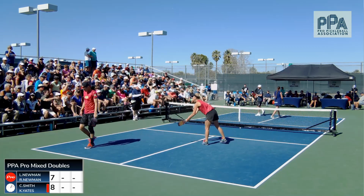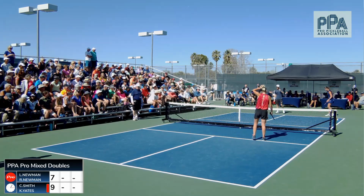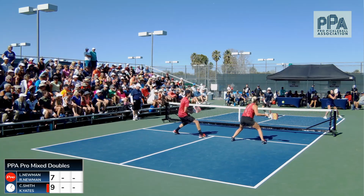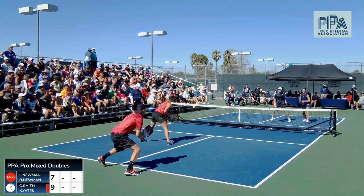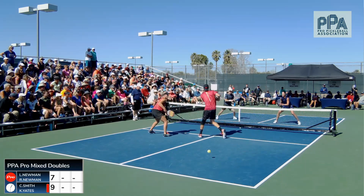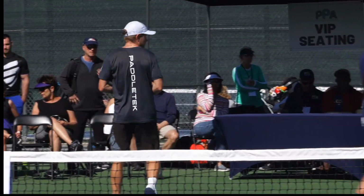K.Yates is so deceptive with that backhand attack. He hardly brings his paddle back at all. Makes you think that it's going to be hard to attack with any speed, but he finds a way. So strong with that right wrist. K.Yates does a good job attacking that ball.